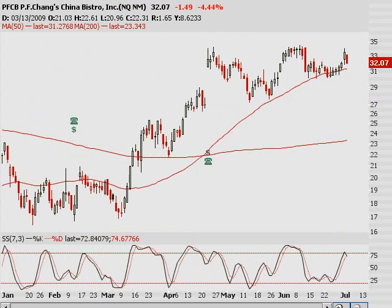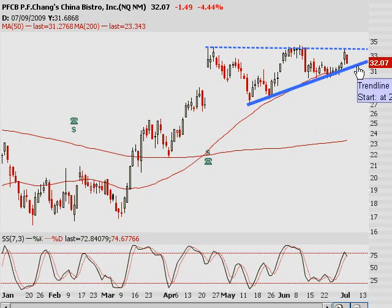Next is PF Chang's, and I've got to admit, the restaurant stock's been holding up pretty well. It got kicked down pretty hard on Friday, but maybe throughout the rest of the week, if this lower level holds around 31, it might be a pretty good spot for an anticipatory breakout trade in PF Chang's.